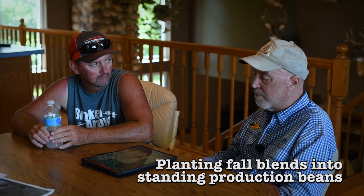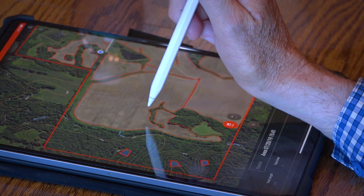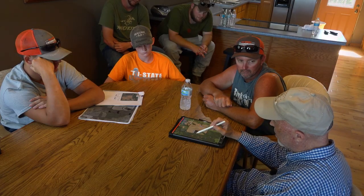And if you do that, man, you could add 5 or 10 acres of winter food real easy. But if you wait till the beans are all out of the field, it's so late you won't get much tonnage, you won't get much growth. This is going to be, if you do it right, incredible. You got hordes of deer passing through here. This is a quick stop.